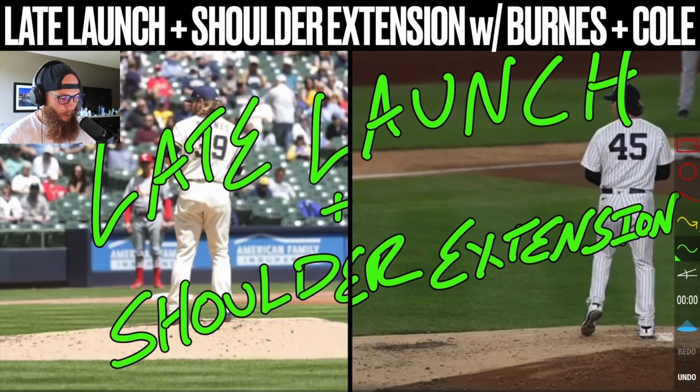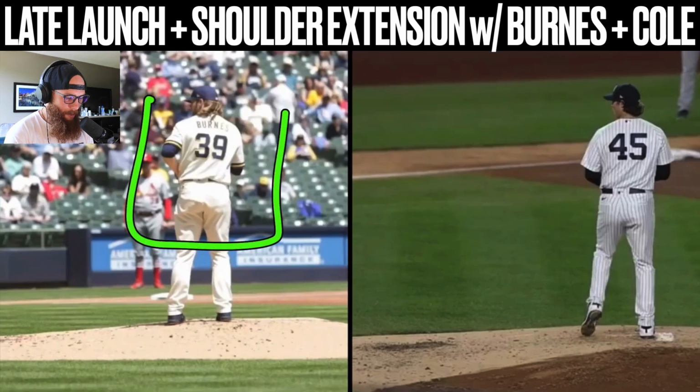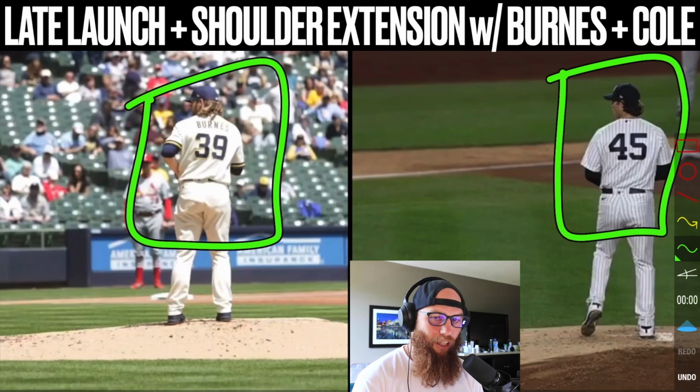So what better way to showcase this than having Corbin Burns here on the left and look at late launch. When we look at shoulder extension, these are guys who are maximizing their extension and getting as close to their target at ball release as possible, right? We want extension because obviously it helps aid in the acceleration and deceleration pattern of the arm action mechanics. But when we look at it simply too, the extension is deception. Is it going to be easier for you to control all of your pitches when you're releasing it closer to home plate or further away?